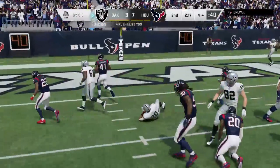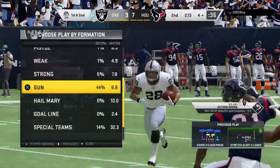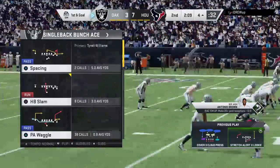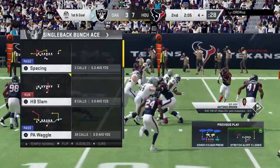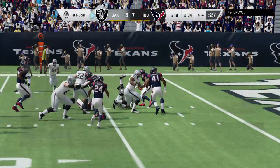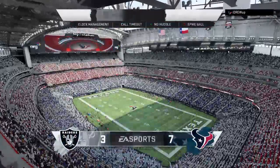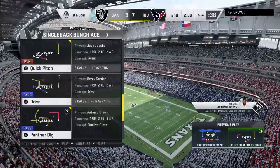And he's able to pick up the first before he's brought down inside the 5 at the 4. They get the first. The decision to run on third and medium winds up being a good one. 2 minutes to play in this first half. 7-3, our score.